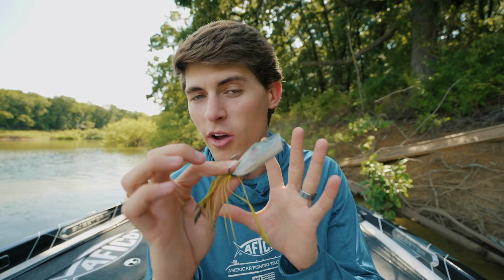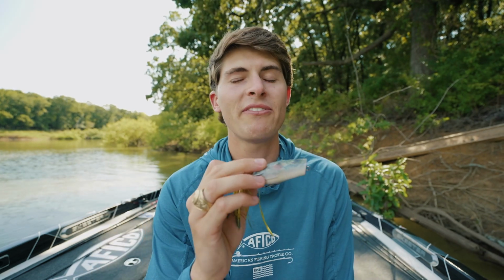So you can throw it on a medium action rod, but because of the hook thickness on your frog, you're going to have to set the hook a whole lot harder. Now let's say you throw the exact same frog, but you have it on a heavier action rod. You can afford a hook set that's not near as hard as you did on the medium action rod, because that heavy action rod has less bend to it.